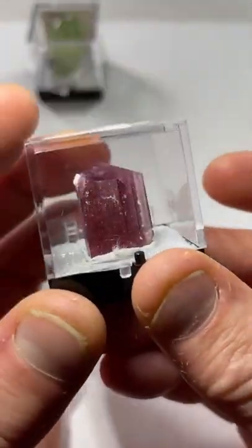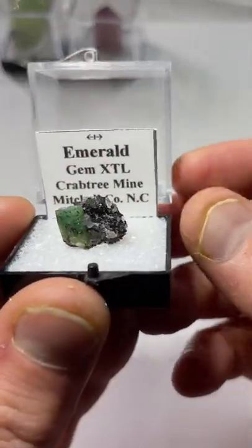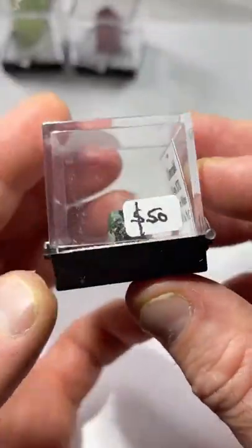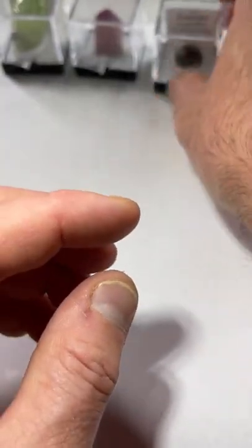Tourmaline from Russia for $70, this. And this is an emerald from North Carolina, from the Crabtree Mine in Mitchell County, North Carolina. That one is $50. It's not easy to get because the mine is full of water.